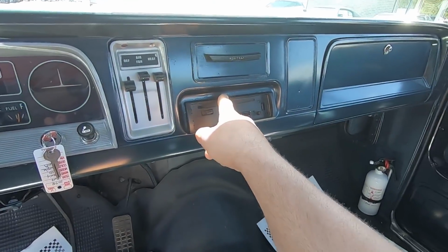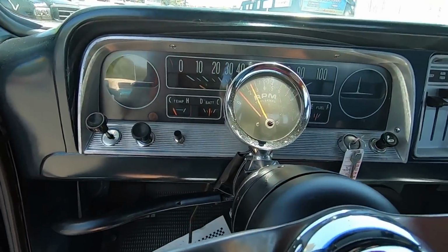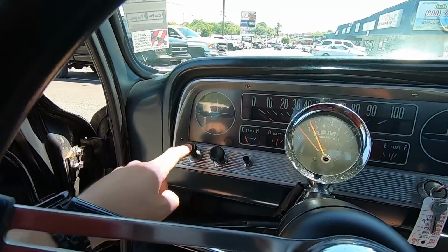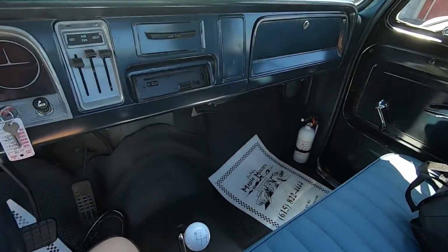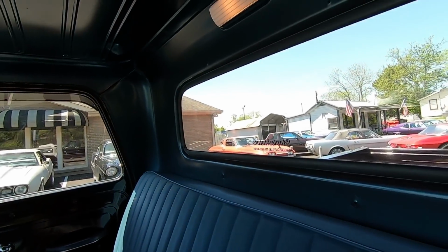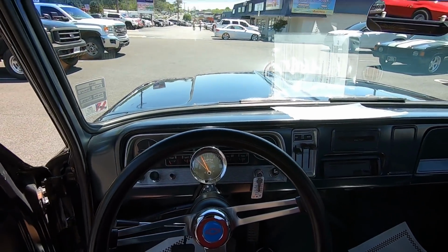All right, face of the radio is in the office. Horn, are you ready? It does work. Left turn signal's popping up, right turn signal's popping up. And I've already had my headlights on, that's no good. They do work though, headlights, taillights, all work. Got the rubber mat in here with the 4-speed and a fire extinguisher over there, a nice seat. Good deal. Let's take off down the road and see how she runs and drives.